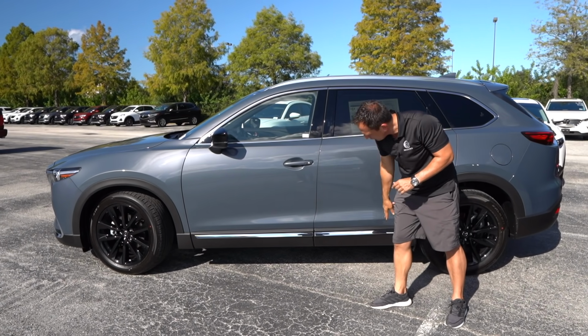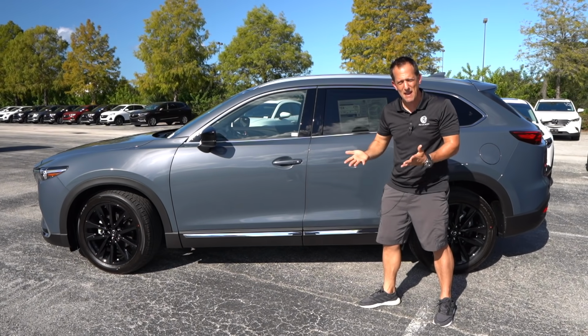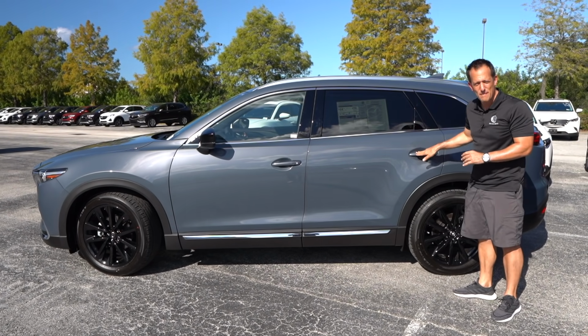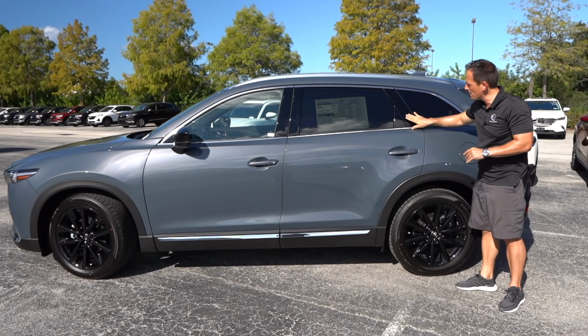Down below, you're going to get some flat black, and yet again, a little bit more chrome, which doesn't make sense to me. Gloss black would have been the better solution, but you do have color-matched door handles. You have the black mirror caps, we already talked about that. A little bit of gloss black.